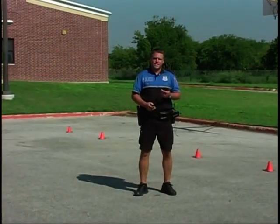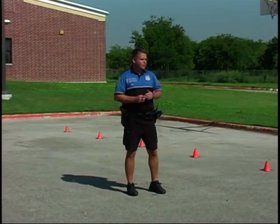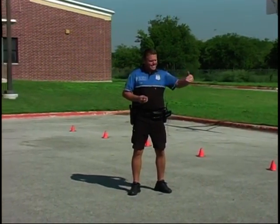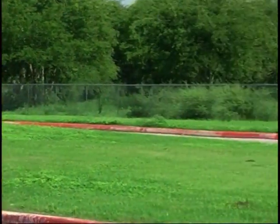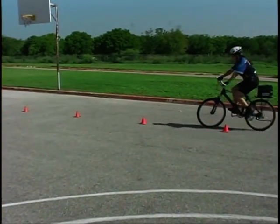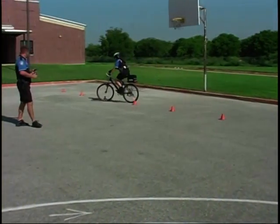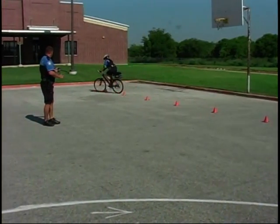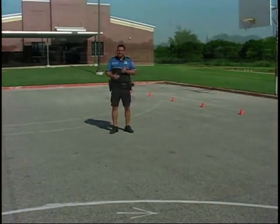Our final obstacle consists of a maneuver test. Here we have 8 cones, 6 feet apart. All you get to do is zigzag in and out of the cones. If you hit a cone, skip a cone, or put your foot down, you lose some points. Go ahead, Officer Allen. And perfect. Now we've completed the obstacle course.